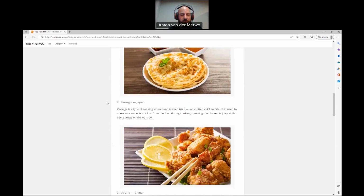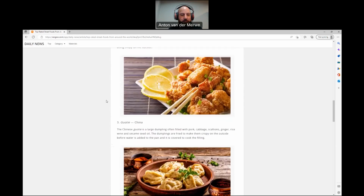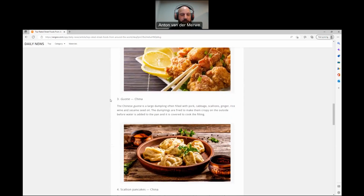Number two. I'm not sure about this one. Karaage, Japan. Karaage is a type of cooking where food is deep fried, most often chicken. Starch is used to make sure water is not lost from the food during cooking, meaning the chicken is juicy while being crispy on the outside. Looks good.